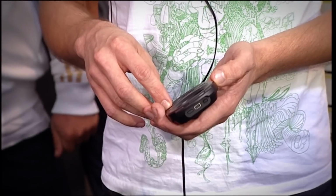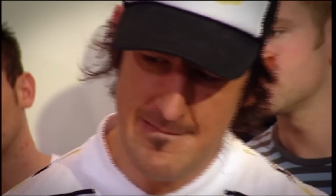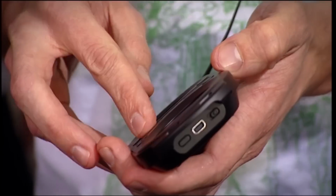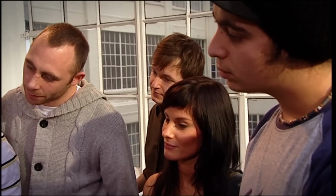So there's two channels, basically, that are replicating the turntables. So let's hear the first channel. So first of all, bending the pitch. Very easy to do. Okay, then of course, crossfading. Okay, so easy to do. It also matches your beats. Let's have a bit more treble. Wicked. Bit of mid-bass.